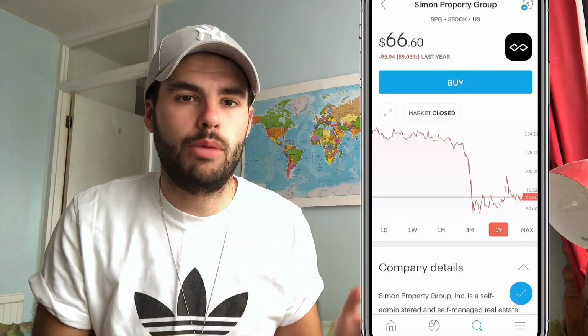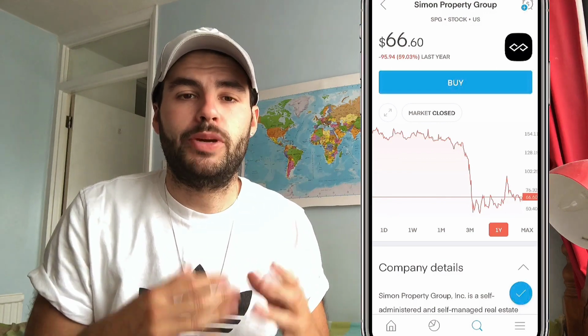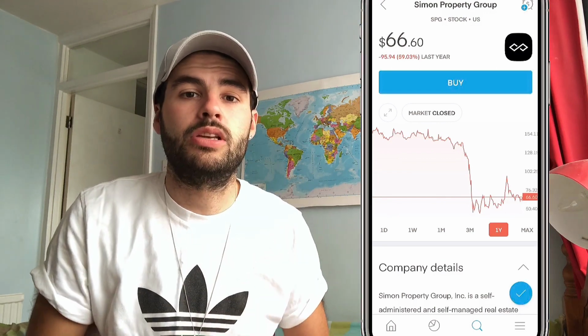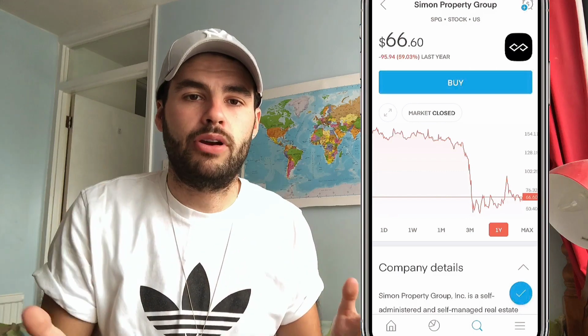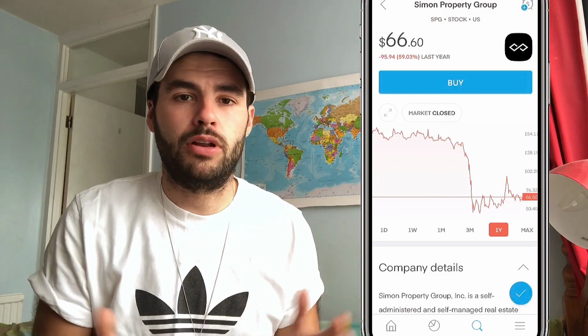Now there are so many different types of REITs you can invest into. I just showed you one that invests into like warehouses, etc. But let's cover a US one here. So let's do SPG, Simon Property Group. Now this is a US REIT which specialises in owning shopping centres, malls, etc. across America. As we know, shops have taken a huge hit lately and they've been closed for the last few months.